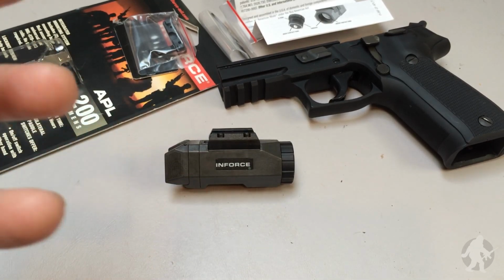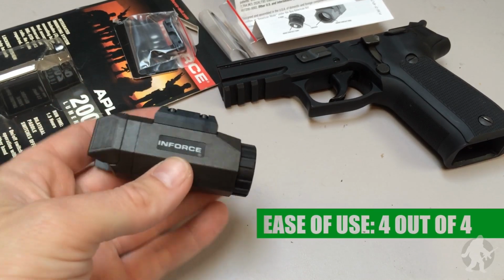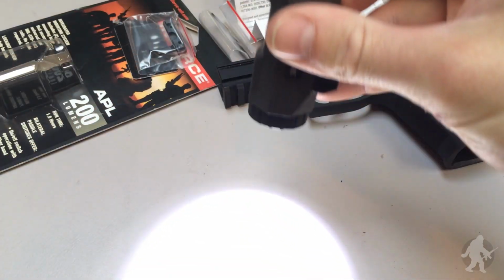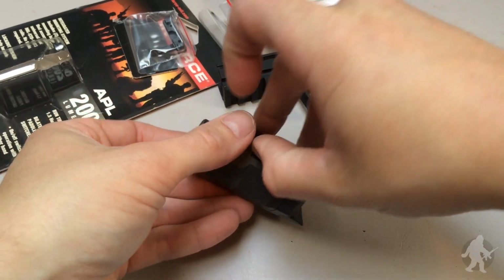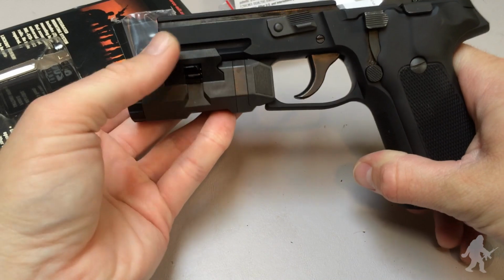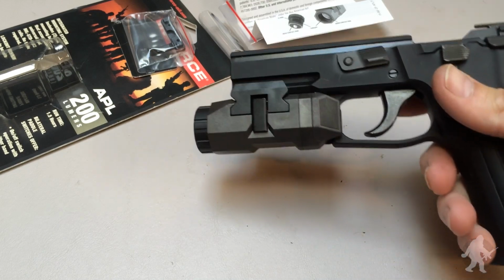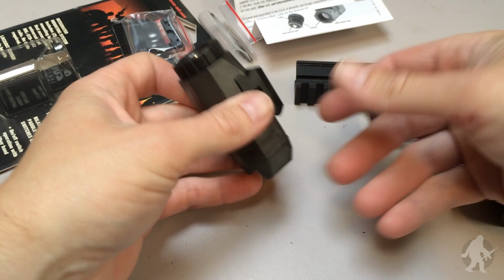Ease of use. I love an easy-to-use weapon light. This is a 4 out of 4 as far as use. You've got your toggle switches on either side. Push it, it's on. Push it again, it's off. I love that. Putting it on is easy as flipping a switch, rocking it into place, locking it down. Boom, there you go. Turn it on, turn it off. I love that. Take it off, flip your switch again, it's off.